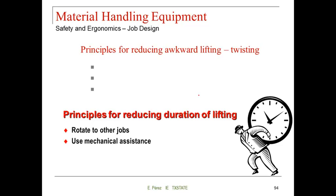Finally, principles for reducing awkward lifting when twisting. Use conveyors. Provide more space. And arrange storage. And then you can also rotate your employees. If you think that one of your employees spends too much time doing lifting tasks, it's always good to have your employees trained for multiple tasks so they can rotate for different needs that you might have. And the use of mechanical assistance.